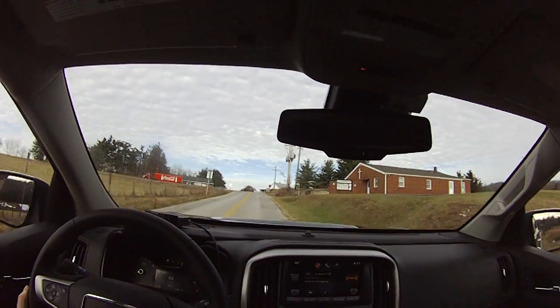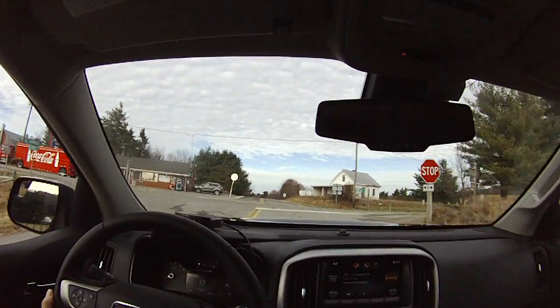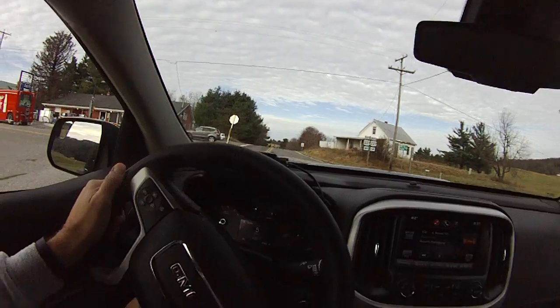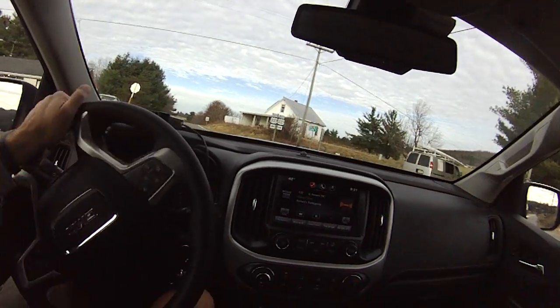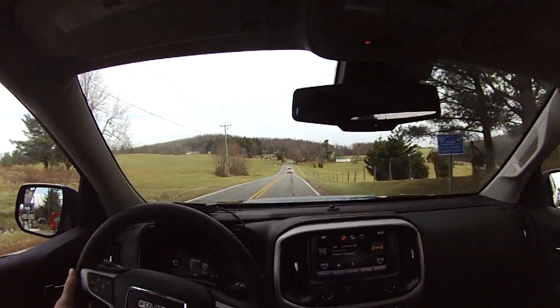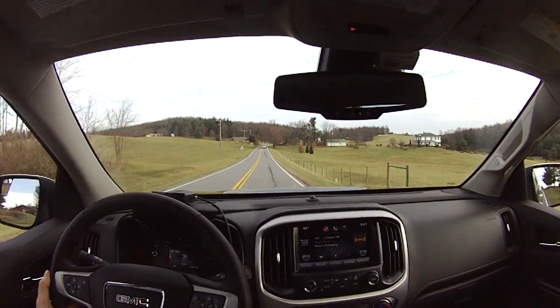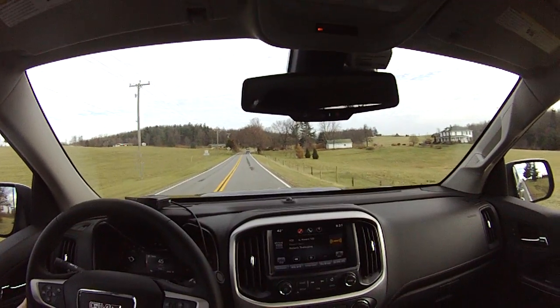A new GMC Canyon, which is a truck along with its Chevy stablemate that has been much anticipated. GM was out of the compact truck market for a while, and now they're back in, and actually this is, in my opinion, not really a compact truck. It's more of a mid-sized truck. I don't know, I have to look and check dimensions.